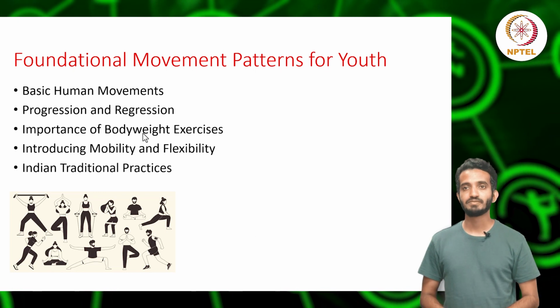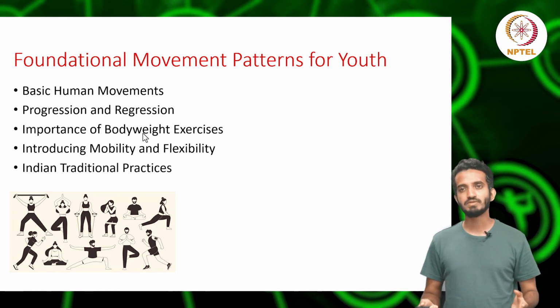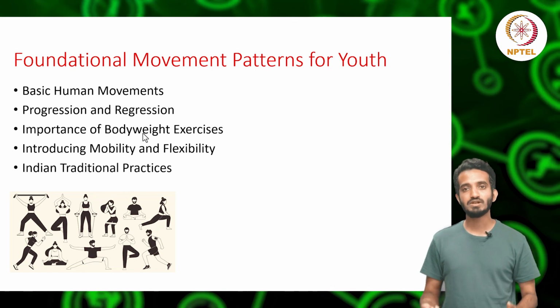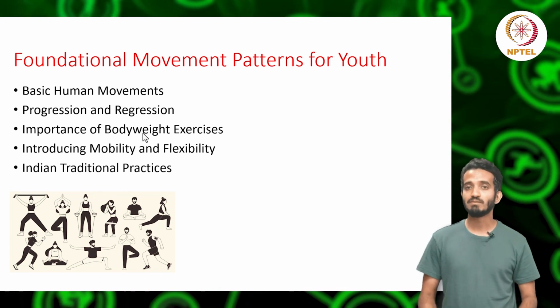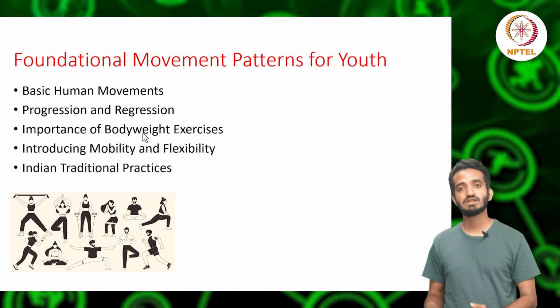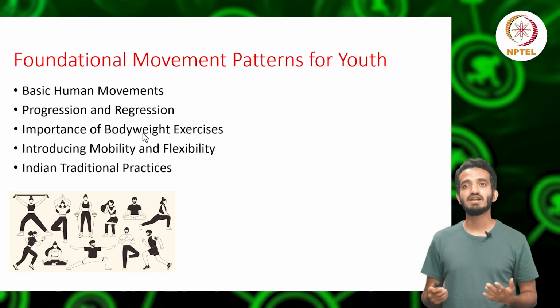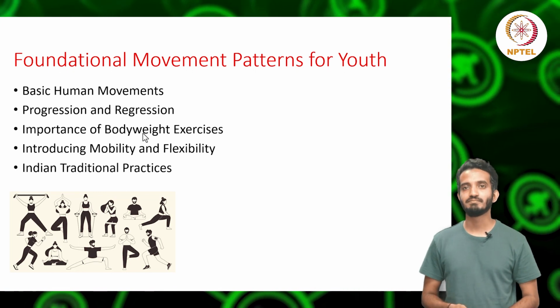Pushing and pulling. These two movements, though opposite, balance each other out. Pushing comes into play when we open doors or push a trolley, while pulling is activated when drawing something closer or lifting. They're about developing the muscles in the front and back of our bodies, respectively.